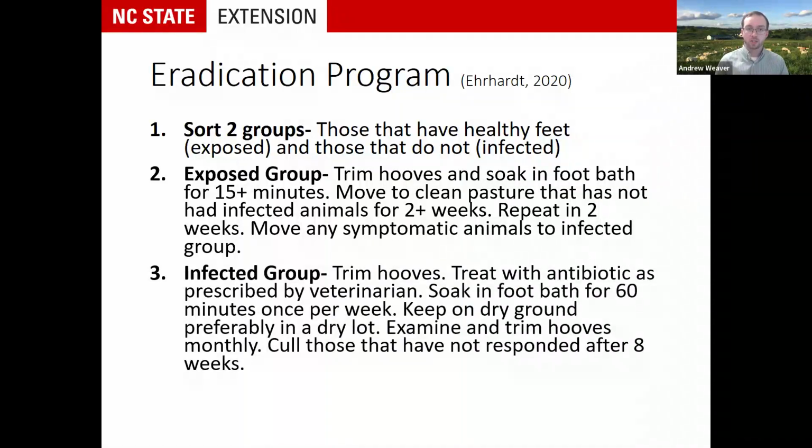Your infected group, so that's the group that has active foot scald, foot rot. You're going to trim their hooves. You're going to treat those animals with an antibiotic as prescribed by your veterinarian. And so Dr. Dudley will probably talk about that here in just a minute. You're going to soak those animals in a foot bath for at least 60 minutes. So quite a long time. You're going to put those animals in a foot bath for 60 minutes once per week. You're going to keep them on dry ground, preferably in a dry lot. Keep them on very clean, dry ground, where we're going to minimize an increase in severity of that disease.